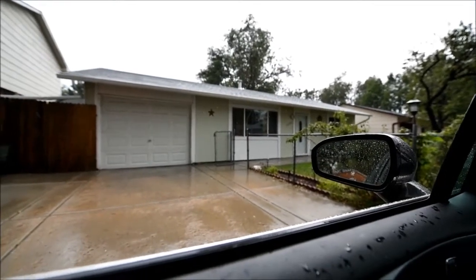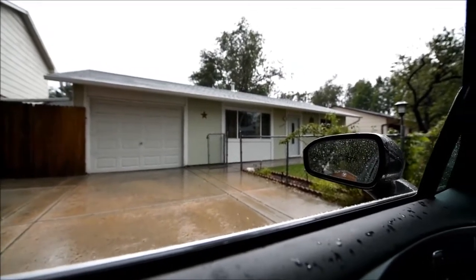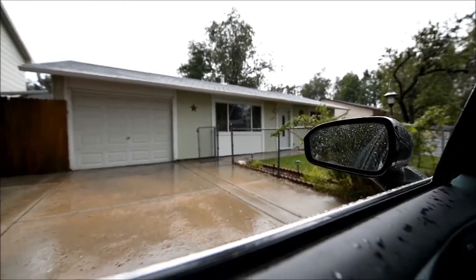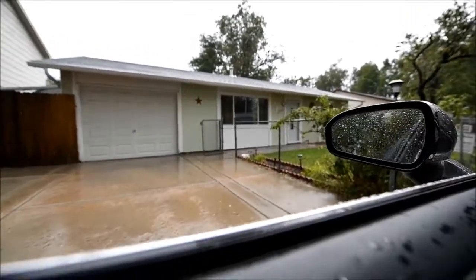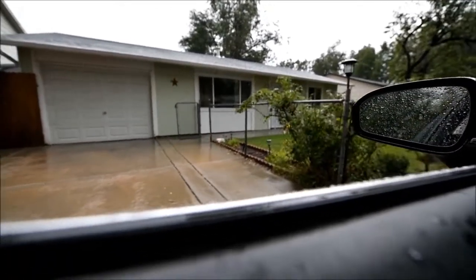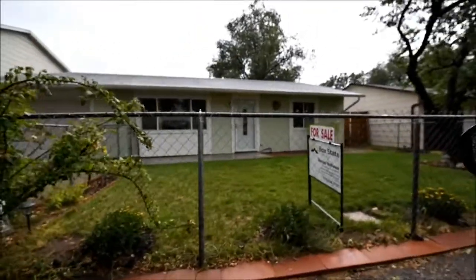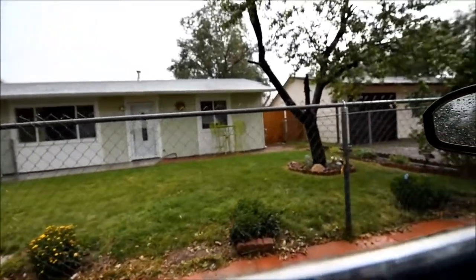Here we are at 3390 Springnite, and I have to apologize. I'm shooting it from inside the car because I didn't bring rain gear for my camera. So anyway, this home is in what I call a cluster neighborhood, and all the homes are pretty close together. It's almost like a tiny cul-de-sac with no good way to turn around. Just to give you an idea, I don't know if you can tell.